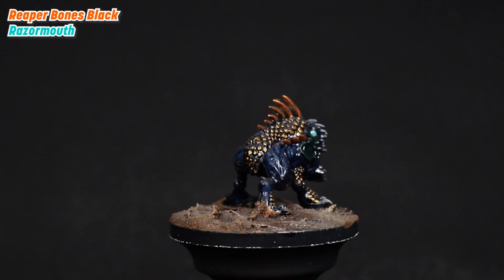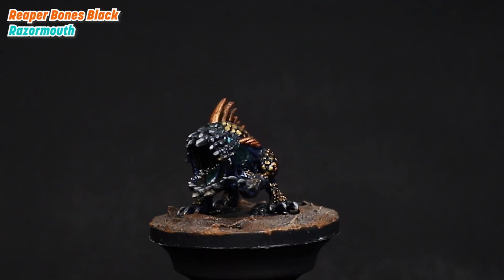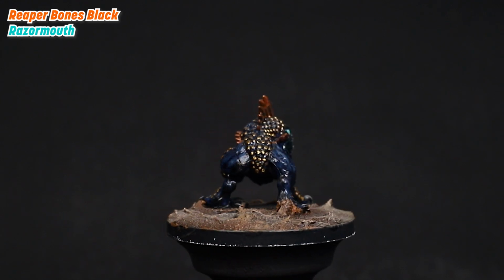This Razormouth is one of the minis that I never want to encounter in a game, but I'm happy to have in our collection. It's got this disgusting mouth. I mean, it's a razor mouth. I get it, but it's gross to look at.